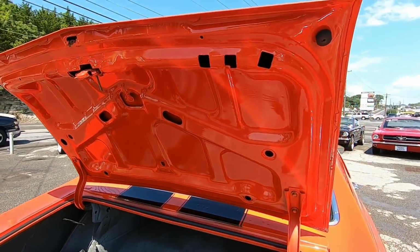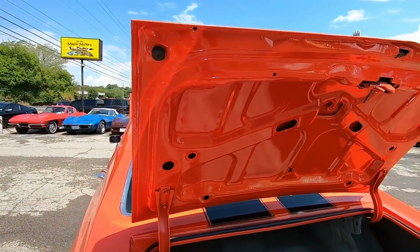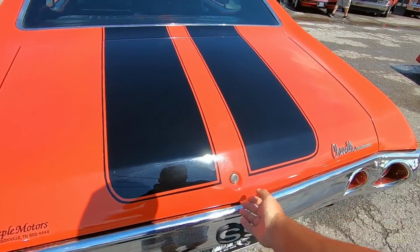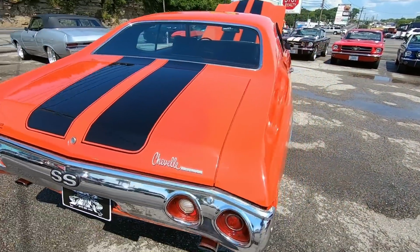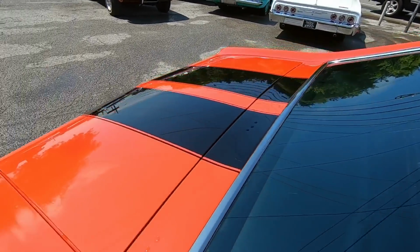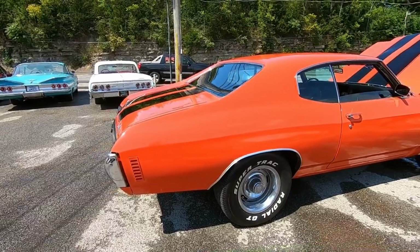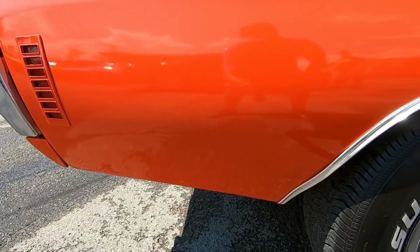Lid itself's in great shape. It's not rusted out. Nice and clean looking. It shuts easy. Well, you always got to be firm on these old Chevelles, it seems like, when shutting the trunk. Coming around this back quarter here, it's in great shape.